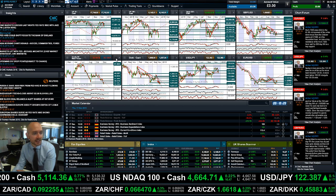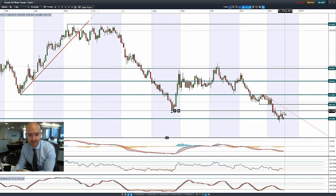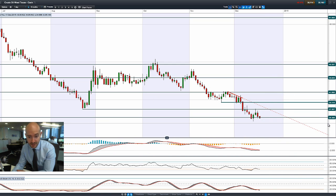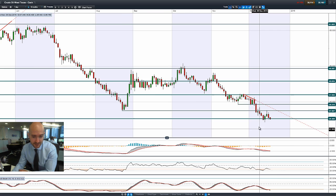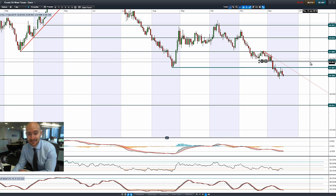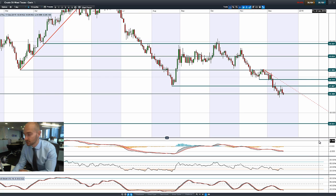124.42. Then looking at West Texas crude, you can see the candle from yesterday after the FOMC pushing it back down to 35.30. We're on the wrong side of potential support right now. We're currently trading around about 35.15. The next potential support is all the way down around about $27. So if we do see an acceleration of that downtrend, $27 is the next potential support.